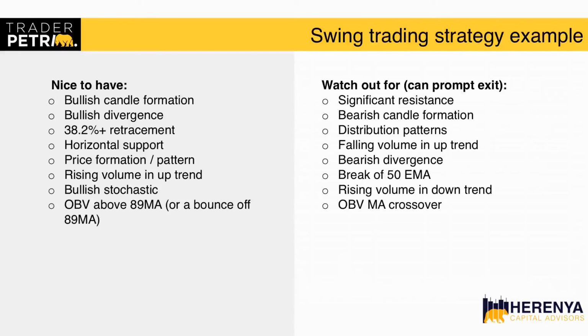Then there's a couple of nice to haves and a couple of things to watch out for. So the things you watch out for are stuff that can get you out of the trade. So bearish candle formations or bullish candle formations if you're short.